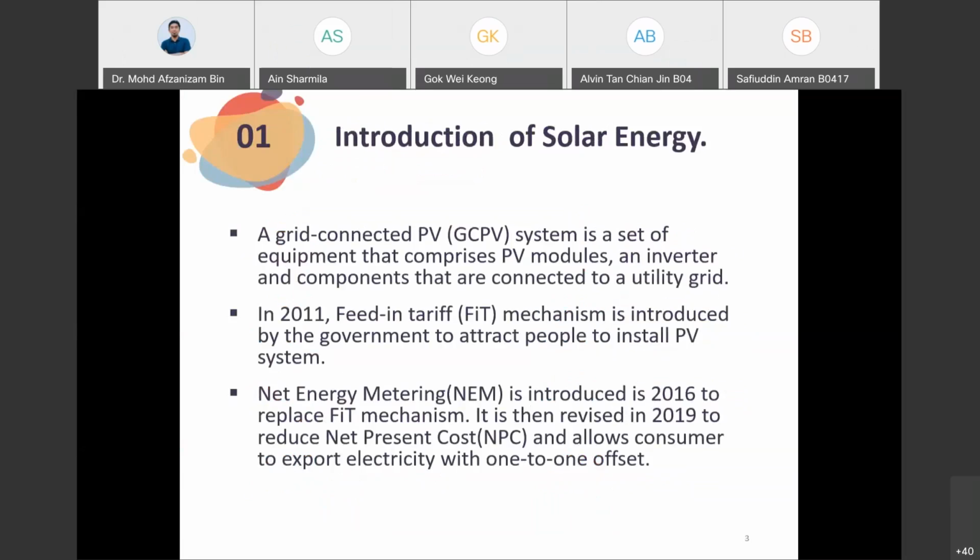For introduction, GCPV is a system that comprises PV module, inverter, and components that are connected to a utility grid. In 2011, the feed-in tariff mechanism was introduced by the government to attract people to install PV systems. NEM, net energy metering, was introduced in 2016 to replace the feed-in mechanism. It was then revised in 2019 to reduce the net present cost and allow consumers to export electricity with one-to-one offset.